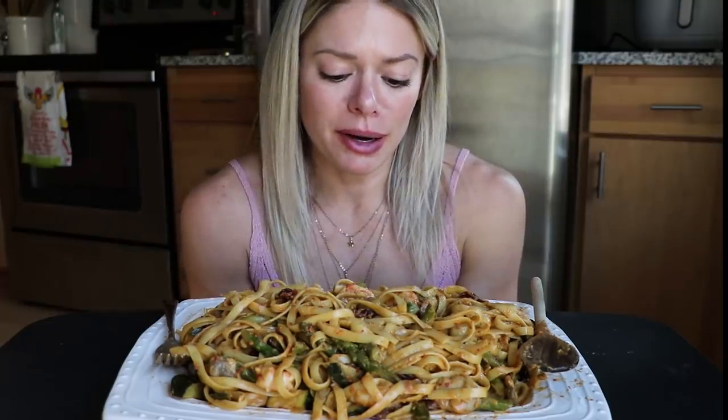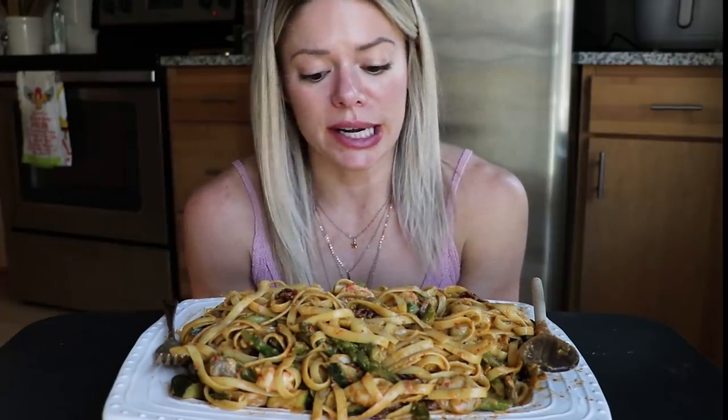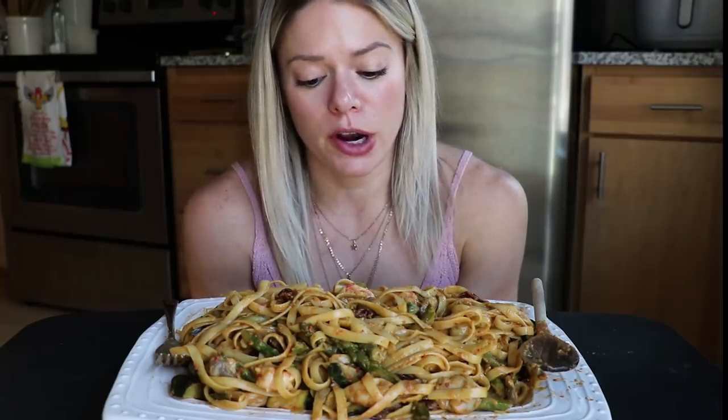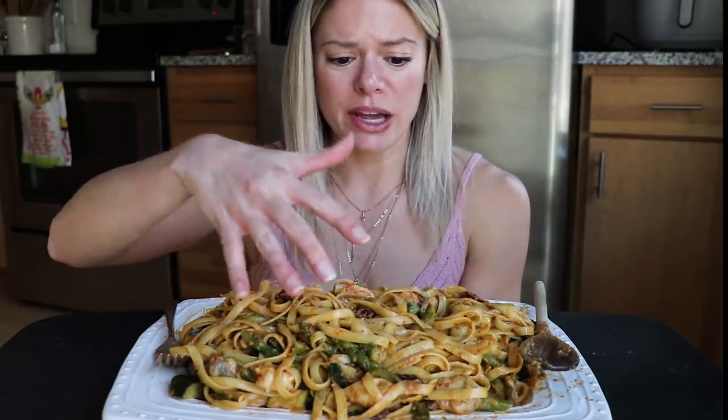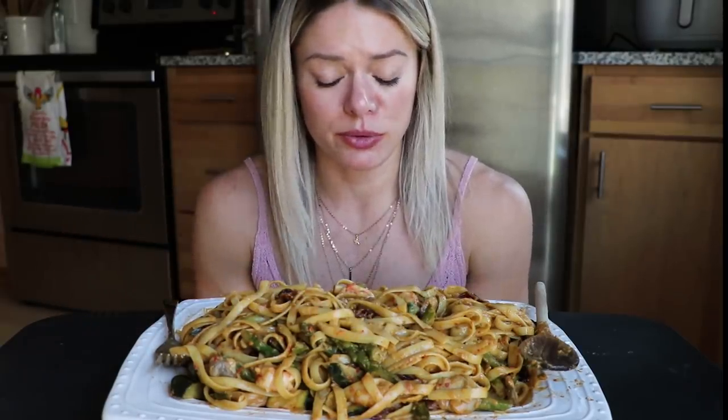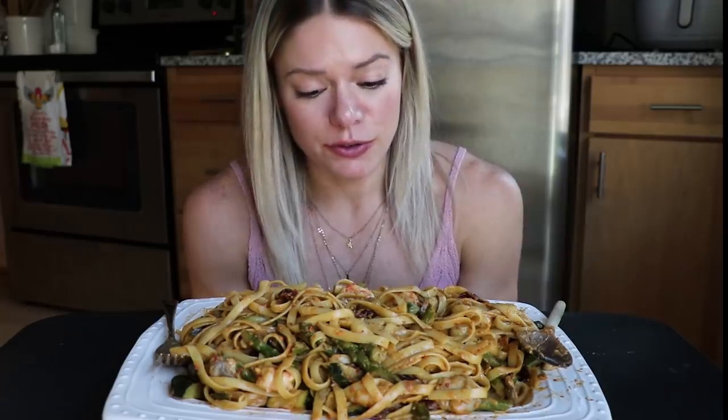Alright guys, well, I'm not sure how much of it looks like I ate, but I've eaten a fair amount. I'd venture to say around half, seeing as this thing was just piled up and pouring out the sides before I started. So I'm gonna do the responsible thing and stop eating since I'm full. I'm going to save the rest of this for leftovers. Oh my gosh, I'm so excited for leftovers.